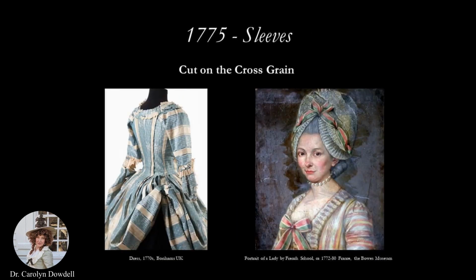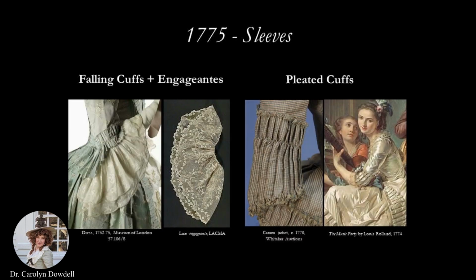Sleeves at this date were typically both elbow length and cut on the cross grain, particularly when the fabric was striped. The most common type of sleeve cuff was still the falling cuff, which we see in the far right-hand example, that appeared mid-century. This consisted of 1 to 3 ruffled tiers with scalloped edges and gradating in size. They were also always worn with engageant, or white lace or linen ruffles underneath, also of 1 to 3 tiers.